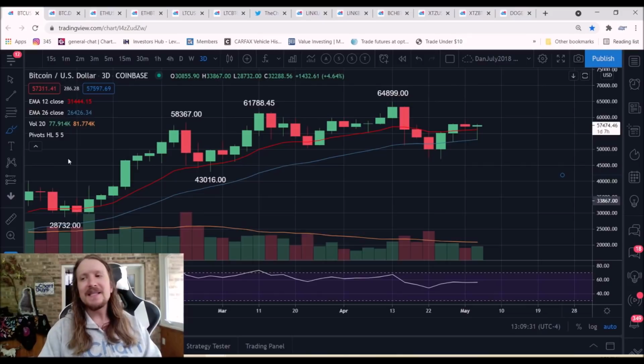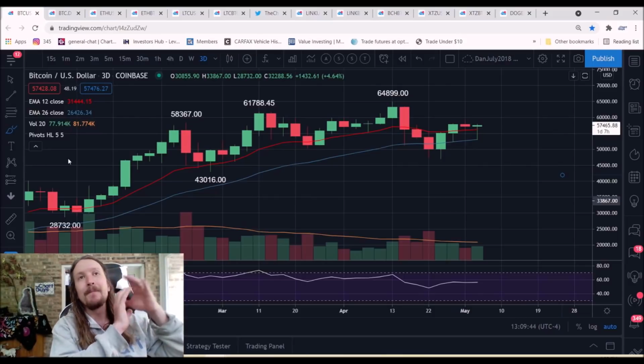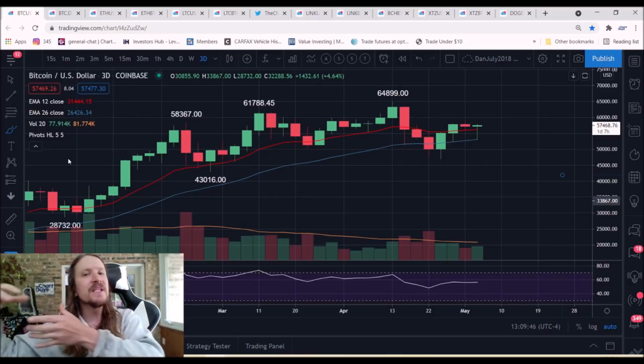Rotation. Markets stay their strongest when there is rotation for the bulls, and that rotation goes to different places. So what I mean by that is money can leave one spot. When I'm looking at the broader market, I'm looking at money leaving the tech sector and going into the financial sector.